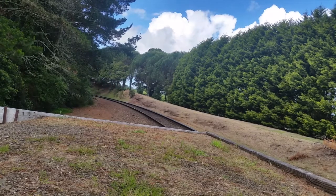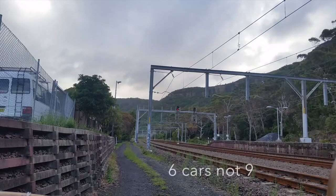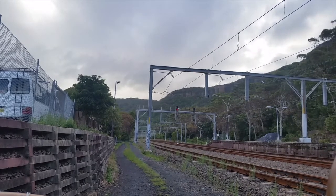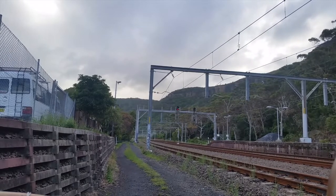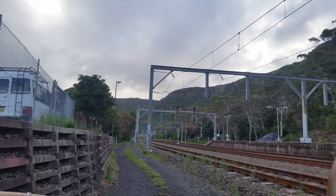That was 4201, the Highlander. We should have 6L68, the Highlander, 4201 leading, and 4490 second loco, hauling 9 carriages full of passengers who have had an extraordinary day. Starting at Central, they went all the way to Bowral, stopped at Bowral, about 100 passengers got off at Bowral and had lunch, and then got bus transported to Robertson. The train continued to Robertson, and then from Robertson it's beginning its final journey back up to Sydney via the south coast.